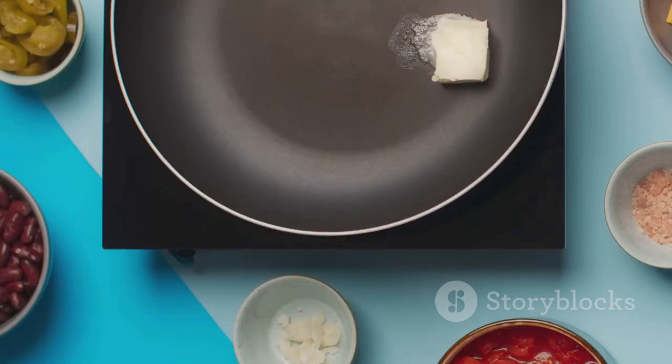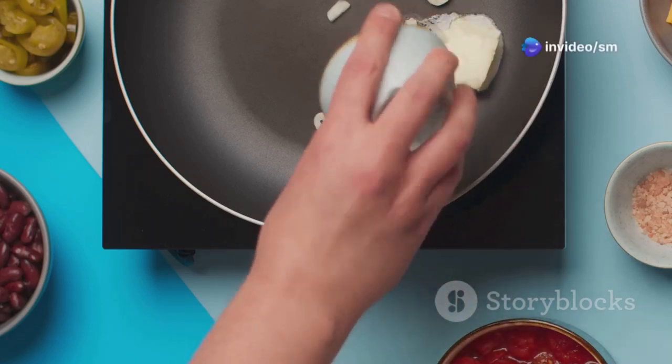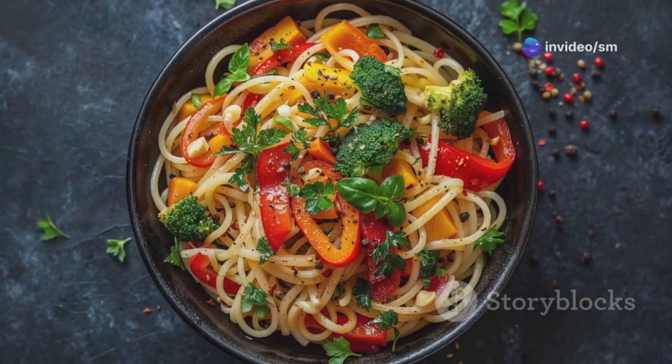Next up, we're diving into a dish that's so simple, it's almost criminal. But don't let its simplicity fool you. This dish is packed with flavor and is sure to become a staple in your kitchen. Garlic butter pasta with vegetables. It's a classic for a reason.